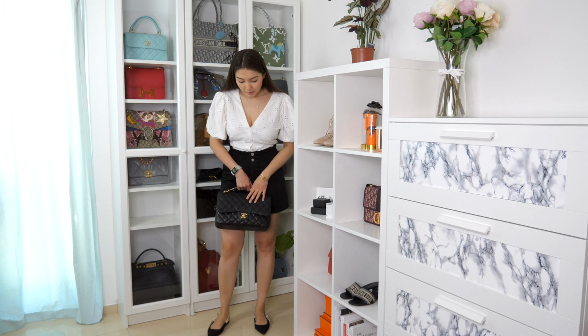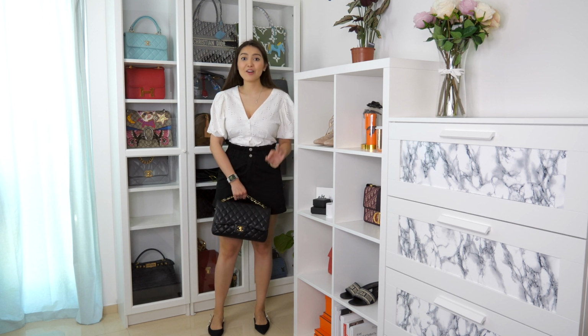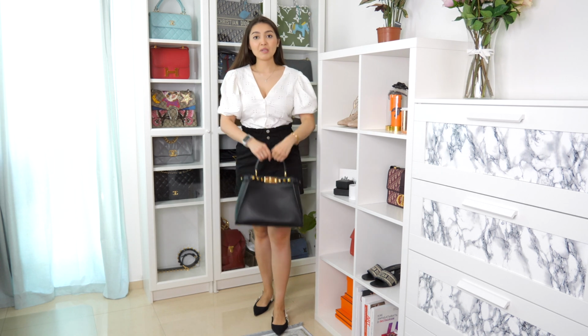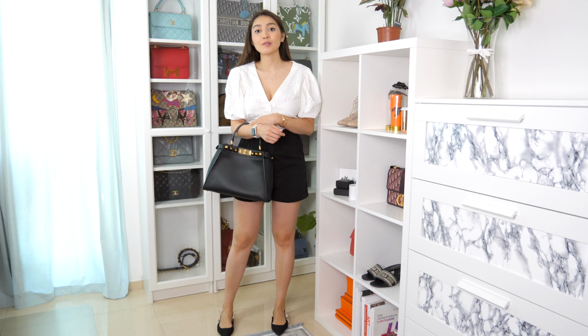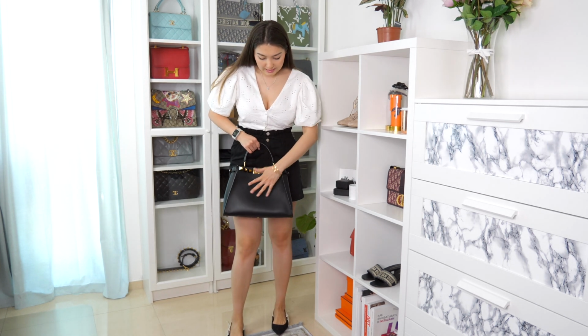And also I'm pairing it with my Chanel Jumbo, which is pretty classic in my opinion and very, very formal. So this is the first way I would wear this outfit. Another option would be this peekaboo bag. It is also very classy, and I think it looks really nice with the shorts in general. I don't know why, but I think it looks pretty cool because of its look, I guess.